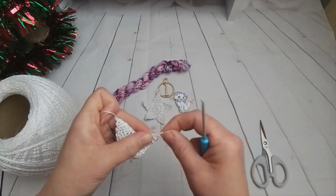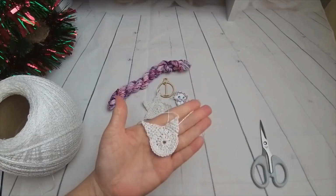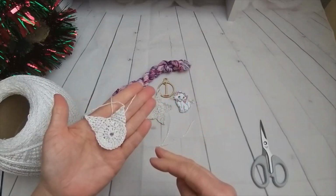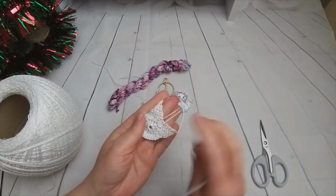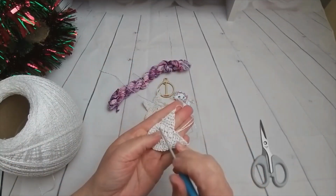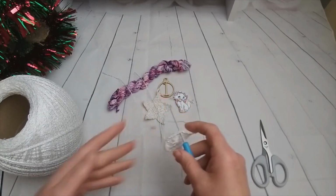So that's secure now. So now we have our two. It's like a little fox, doesn't it? It's amazing how you can sort of see other things as you're going, and it gives you other ideas for other things to make. So we need to find where we're going. Not in the one that's already got a stitch in, but the next one along. So just pop your hook in.